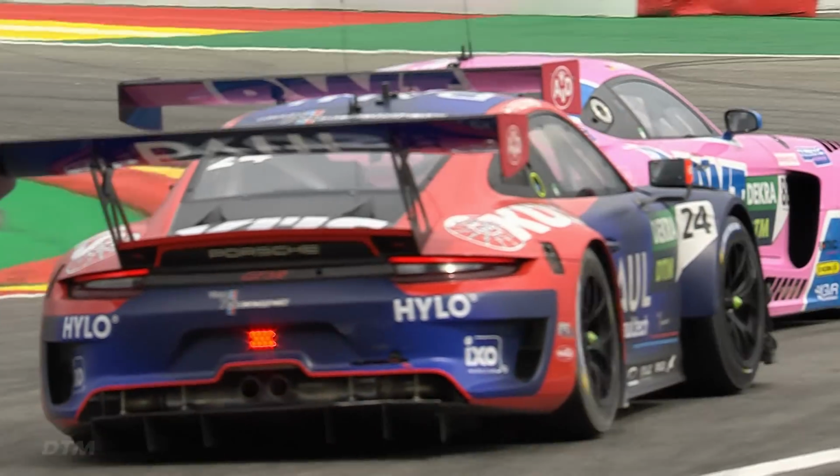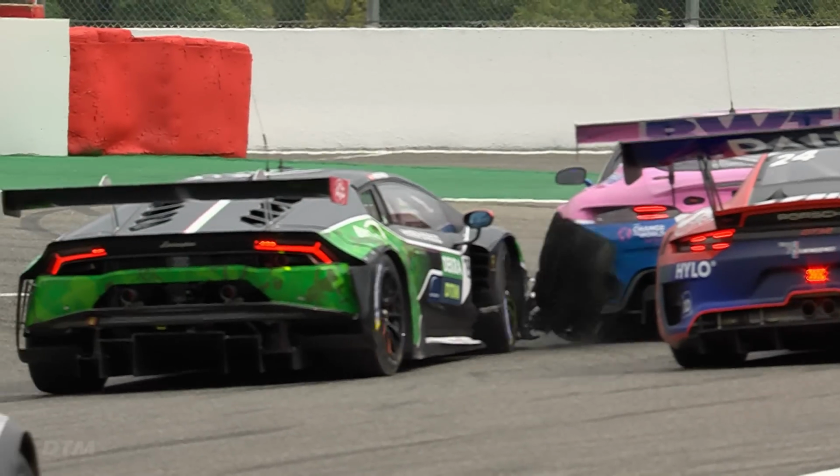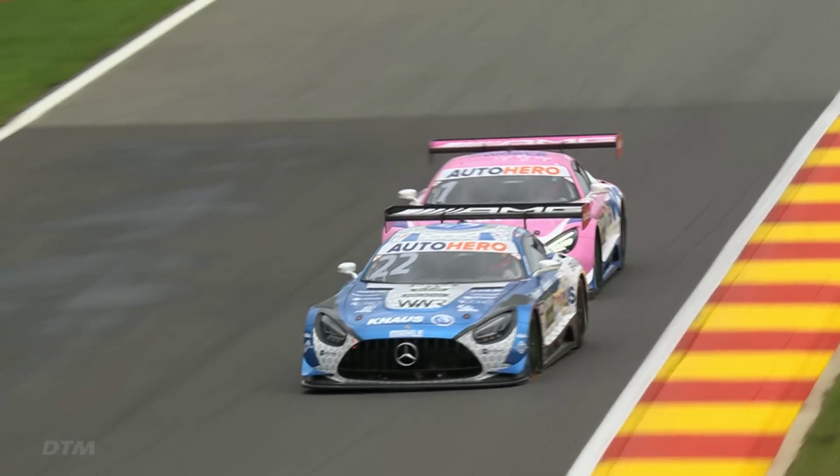A key moment for Maro Engel then, as he went past Ralf Aron, and there was contact between the Mercedes and the Lamborghini. Maro Engel had been looking good for a top 5 finish, but that resulted in a left rear puncture and would end his race.